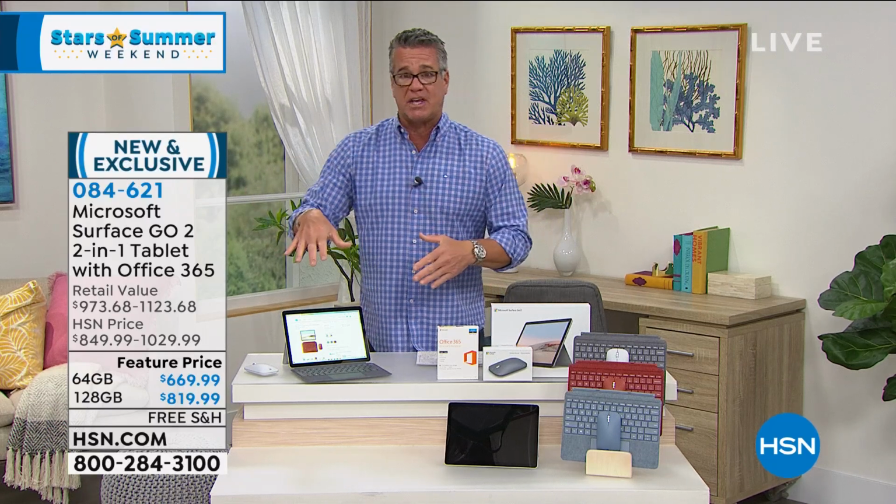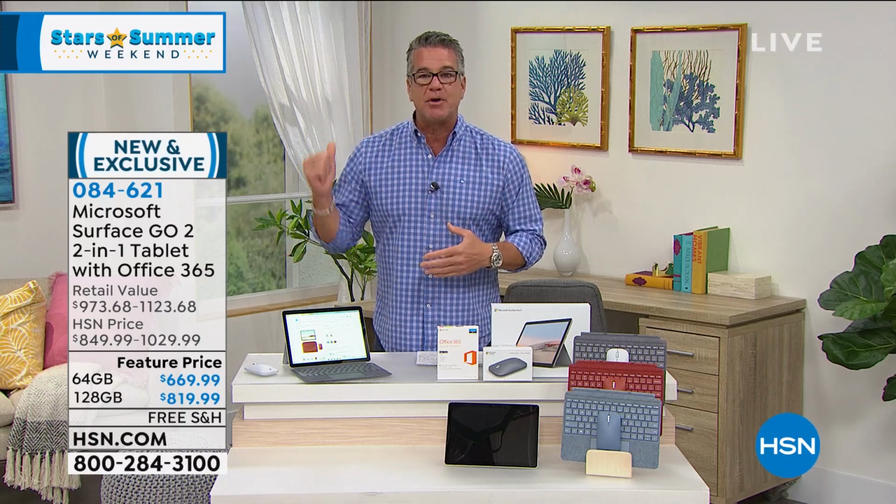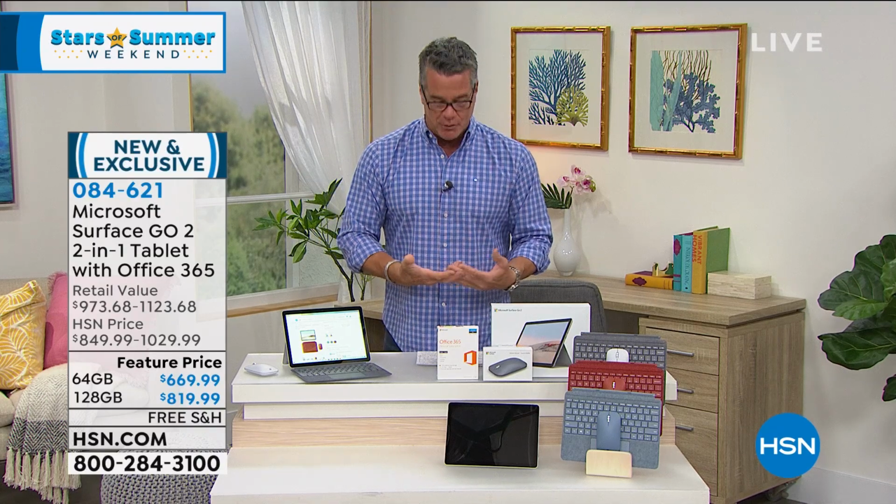But being able to take the tablet away, in fact, if you remove the keyboard, you're at 1.2 pounds. You can stick that in a backpack, stick that in a briefcase. You can stick that anywhere in your handbag. This one's only 10 inches. You can take it anywhere. But 10 inches is still big enough that when you're watching a movie, you'll still get that movie experience.